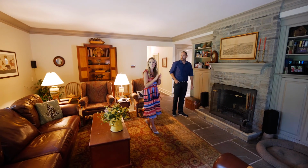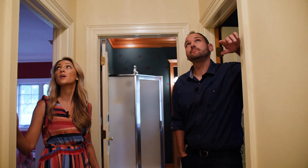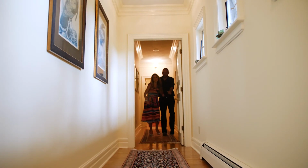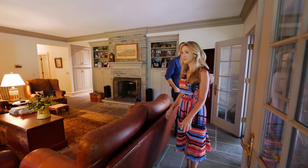You know how homes have a season? I firmly believe that. Our house is a spring house. This home absolutely is all about the fall. And the other thing a house has, sometimes you buy the house for the outside, and other times you buy it for the inside. This house has both.